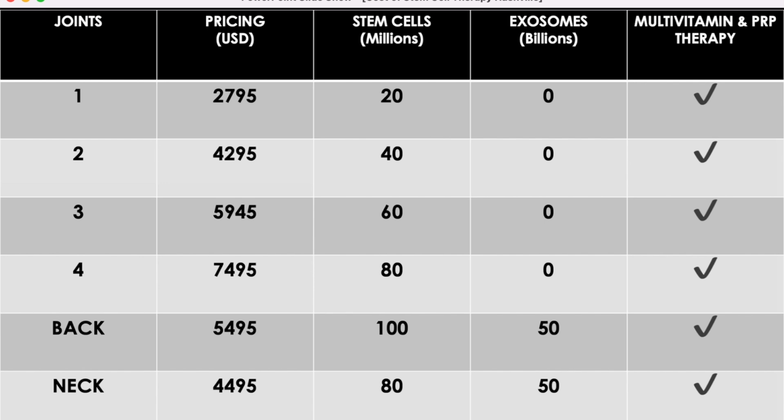Now, for back pain, we have a specialized protocol that involves a lot of biologics being injected around the low back, in the facet joints and around. 100 million stem cells along with 50 billion stem cell exosomes, and then the PRP. So it's sort of a trifecta protocol that we've developed over the last few years. It works amazingly well for those who are trying to either avoid surgery or had a back surgery and just haven't done well with it.